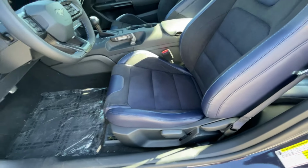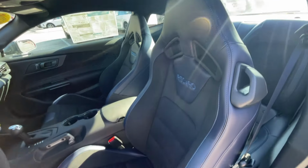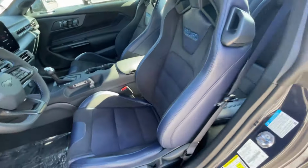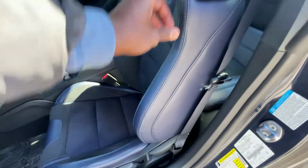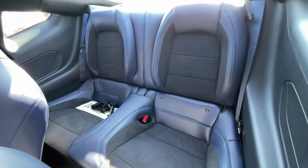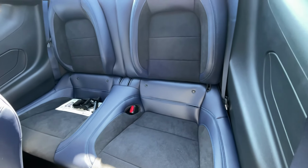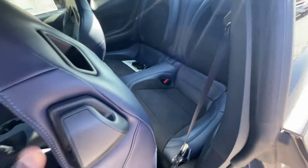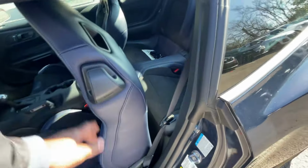And again, with these being Recaros, these are manual seats. But man, I love that freaking interior there. It looks fantastic, these Recaros do. And there's your back seat there if you ever want to use that. You do have the anchors and the top tethers up above there if you need to put a car seat in there, but I mean, I don't know. If you want to, go ahead.